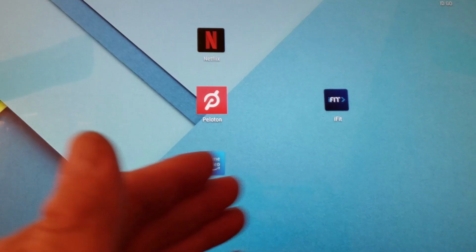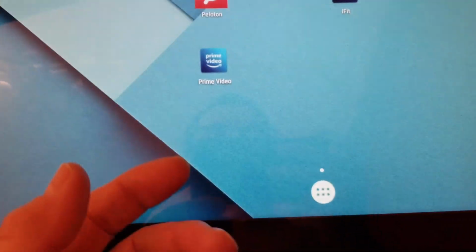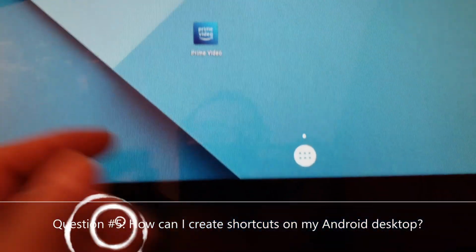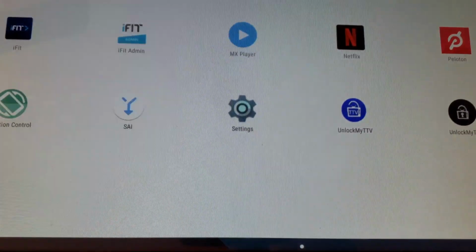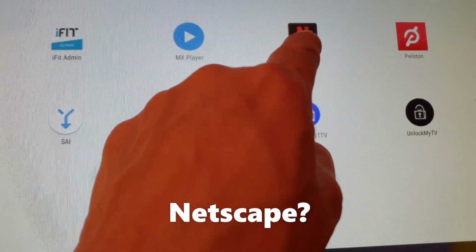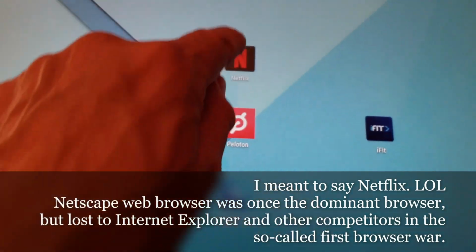You won't have these. These are called shortcuts, and that's another question that someone asked me. They said, how can I get shortcuts on my desktop, on my Android privilege mode desktop? I can show you. When you click that, you get all of your icons. Let's say you want Netscape as a shortcut, right? Because if you scroll up and go back, well, Netscape is already there. Let's get rid of Netscape.